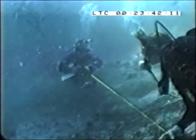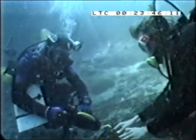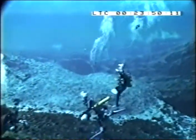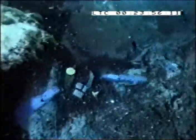Clipboard and compass, tape and torch are the tools of the trade. A diver in these conditions can need up to 200 kilograms of equipment. Tanks are designed to provide air for up to 8 hours, and they're carefully positioned so that a diver can move through even the smallest spaces.